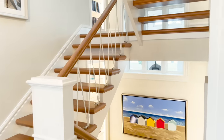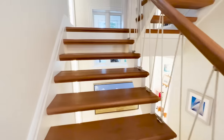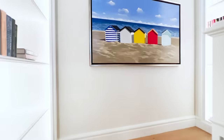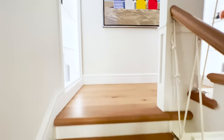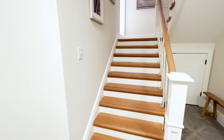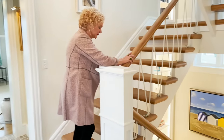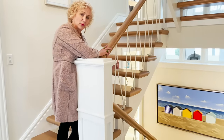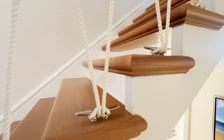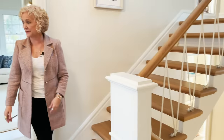The reason that I wanted them to be open, this was my ask to the client, is because I'm always looking to connect to the view, and I'm always looking to bring natural light into my homes. So by doing that open rise, it allows, especially during the day when the sunlight is pouring in, for that sun to move all the way down to the lower basement level. The fun part also is that the railing is comprised of boat rope, and these cleats are specifically Hinckley boat cleats. And if any of you know Hinckley boats, it's one of the finest motor yachts made.